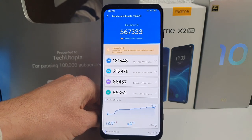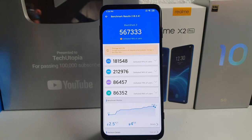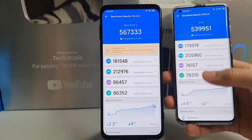Since AnTuTu is taken away from the Google Play Store, I have to download an APK OBB over the internet. This is what we get. Let me just see here. I think it's slightly better than the Mi 10. Let me just check here. Yeah, indeed it is, ninjas. Slightly better than the Mi 10.